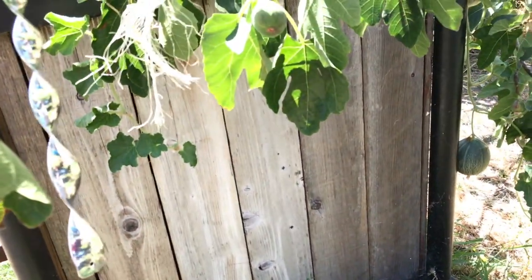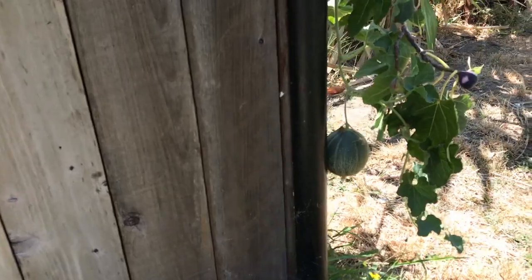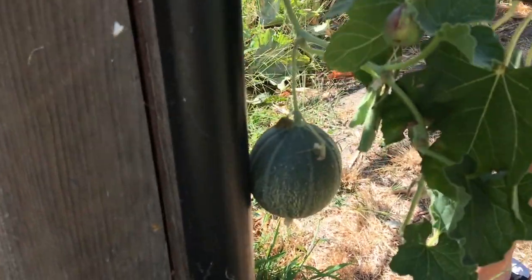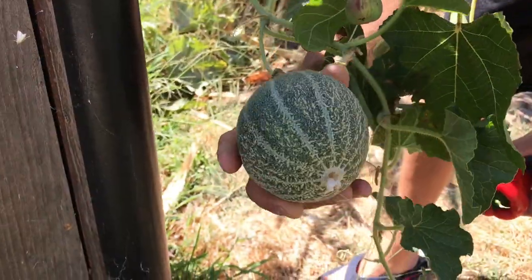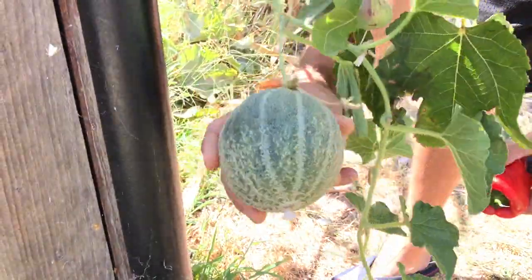I know it's a little bit crazy to have to move your fig box around, but we don't have a lot of space here in our yard, so we've got to maximize our space as well as we can.